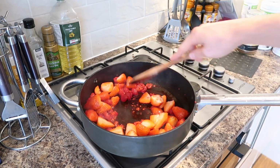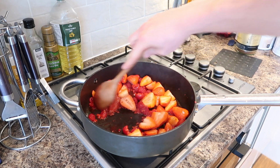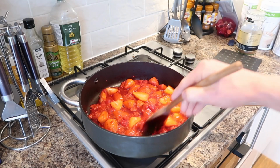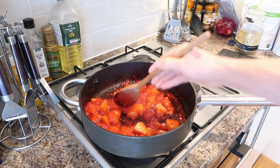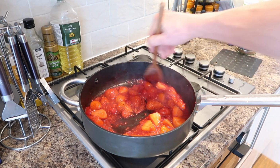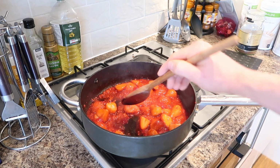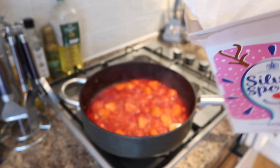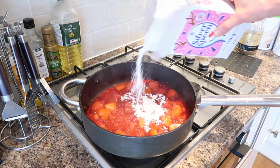Just keep stirring this and really reduce it down. The raspberries will start to go first, which is excellent. As you can see, as this reduces down, all the liquid is starting to come out of the fruit, which is excellent. Now, I'll show you what we're going to do. You're going to grab yourself some icing sugar and you're just going to dust the top of it, like so.